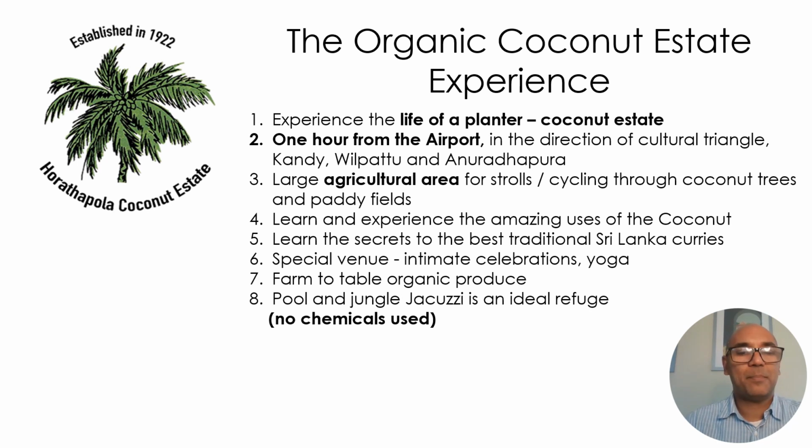So just to recap, this is an experience in the life of a planter on a coconut estate. It's just 1 hour from the airport. It's a large agricultural setting and so great for cycling and enjoying a rural village experience. During your trip, you'll learn about our most important tree, the coconut tree. You'll learn some secrets of Sri Lankan cuisine.